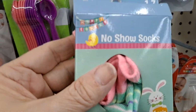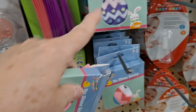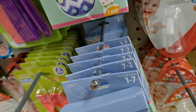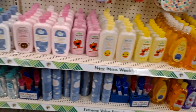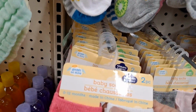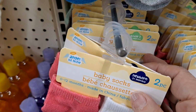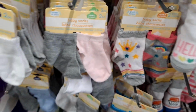I don't think I've ever seen no-show socks. These are new for Easter, that's why. 1 pair. And they're showing you the pattern. Fit shoe size 1-7, 7-2, 1-7. These look awful cute. I'm not gonna get it. My girl has enough socks. But they're awful cute. I mean, look at that. Newborn. Newborn has the navy blue or the dark blue, and then you have the 12 months is green. Is there a different color? Oh yeah, here. 6-12 months is like this little peachy orange color. That's cute.